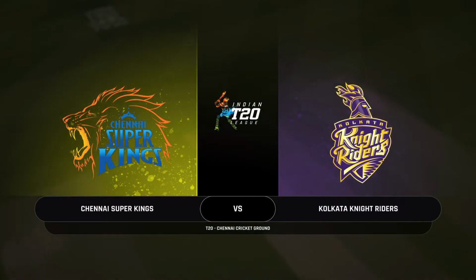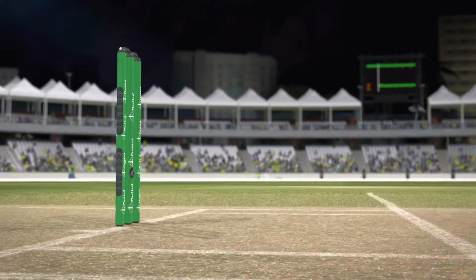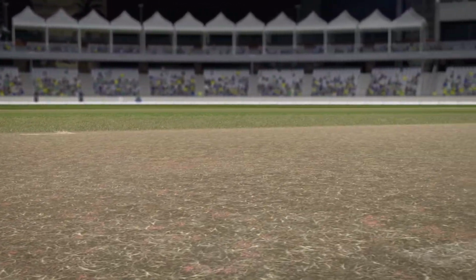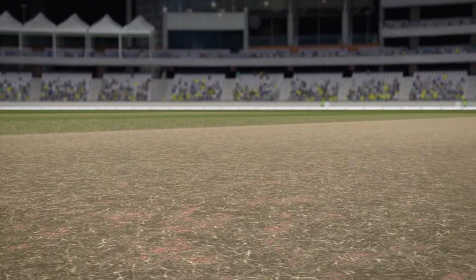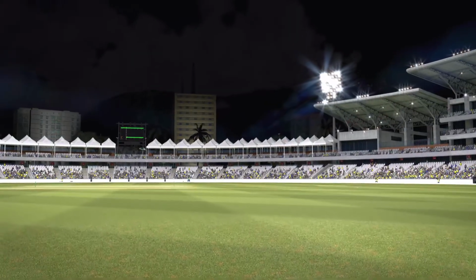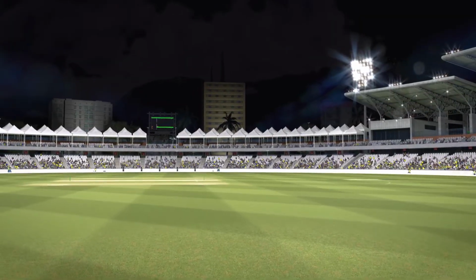Hello and welcome, one and all. You join us for this Indian T20 League match between the Chennai Super Kings and the Knight Riders. I'm Adam Gilchrist, and next to me in the commentary position is Michael Atherton, Mel Jones, and the one and only Ali Mitchell. Always a pleasure to sit alongside you in the commentary box.